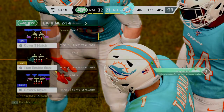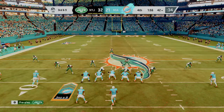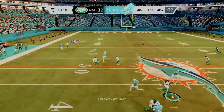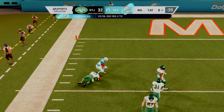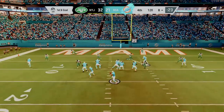Now it's 3rd down. After an incomplete pass on 2nd down, that'll leave him trying to convert on 3rd and 9. Back to throw. He's going to let it fly. It's caught inside the 25. Deep he goes into Jets territory before being taken down.